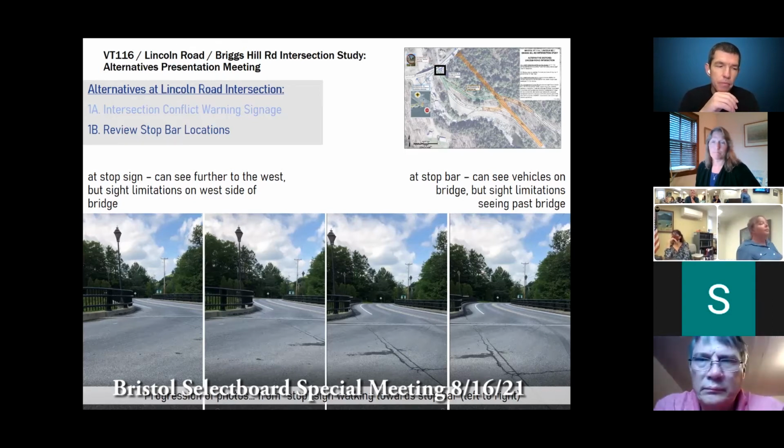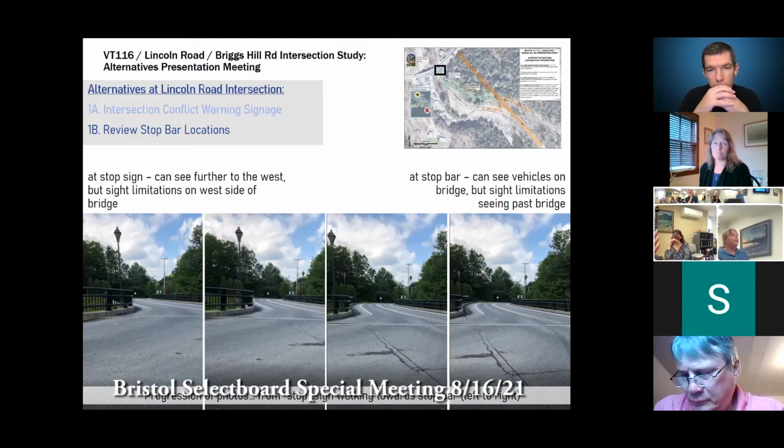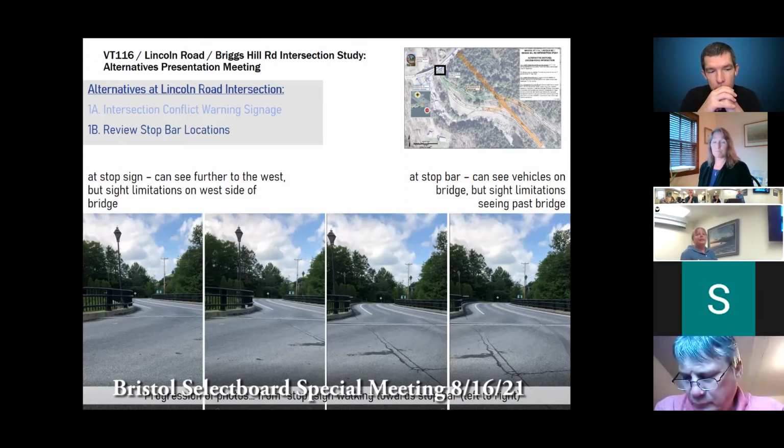I just mean that is a problem that definitely needs to be solved. There needs to be some kind of light that lets people on the Lincoln side know there's a car on the bridge. That's what we can't see. I think it could work in both directions. The only issue would be placing the sign on the bridge, but we could see if that's possible.